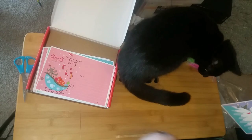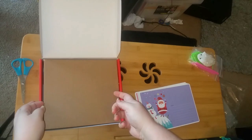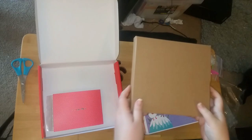Those are hers. But there's more underneath here. Oh, she's gone. The guest star considers herself done. Underneath this little cardboard cover is this little bundle of goodies.